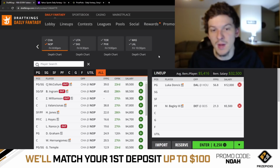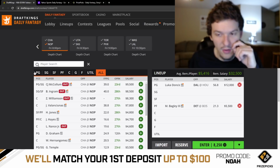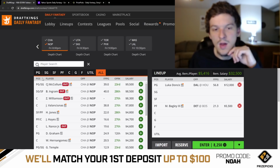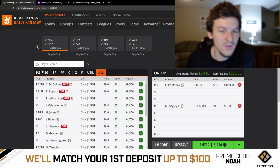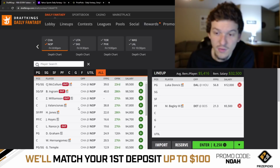And then on the other side with the Pelicans, they're the most appealing team on the slate, in my opinion. Missing CJ McCollum, going to be out for health and safety protocols. Brandon Ingram is going to be out as well, and then obviously Zion's still out. So no CJ McCollum, no Brandon Ingram. That just opens up so much usage, so much opportunity for guys like J-Val, Herb Jones, Devontae Graham. And I think all 3 of those guys are really good plays today.